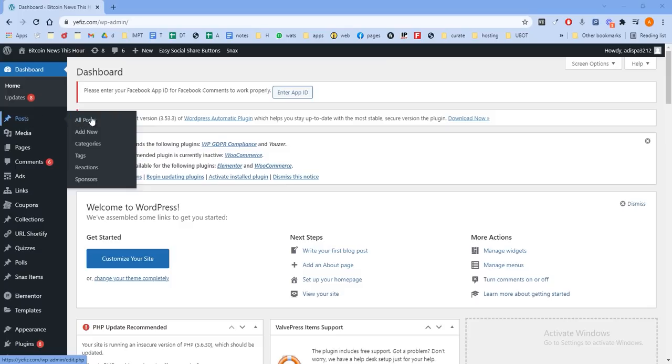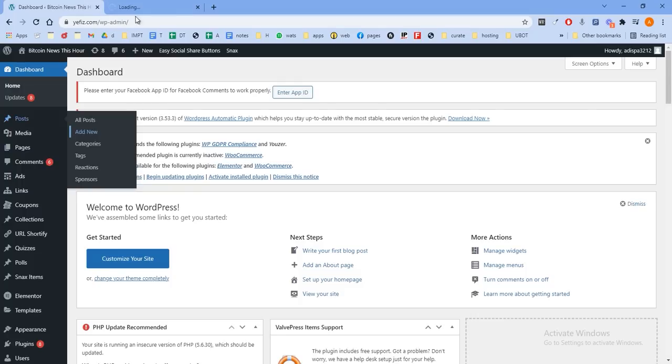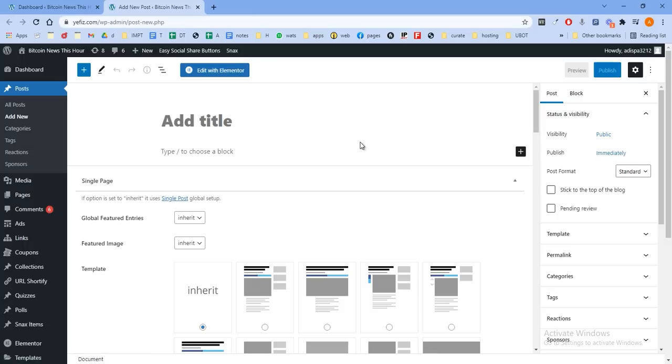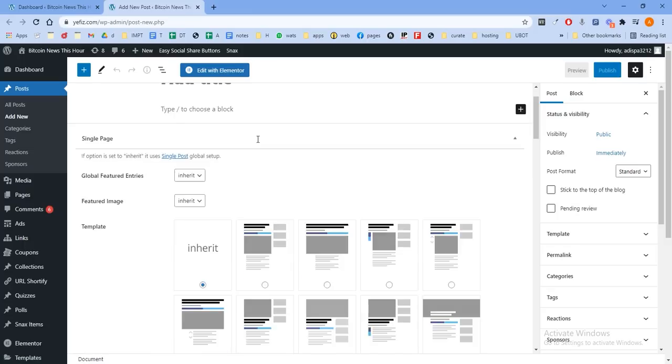As soon as I hover the mouse over the post, I can see the sub menu. It has all posts, which will show all the posts that I have already created. Add new, click this to create a new article or post. Then you have tags and categories, etc. So we need to click this add new to open the WordPress post editor.